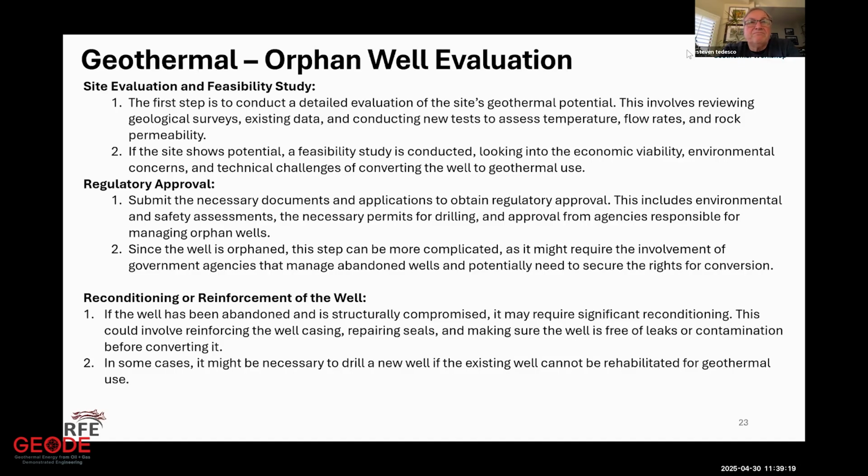Regulatory approval. Some states, like Kansas, they don't have many geothermal wells, if any. So simply they're not used to geothermal yet. They do have a tax credit that expires next year, but many states, and especially those in the oil and gas areas, don't have rules or regs in place. So they're feeling their way through it. Some orphan wells, the state may not want you to convert at all, simply because they want it just plugged and be done with.